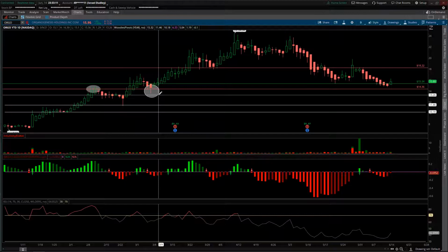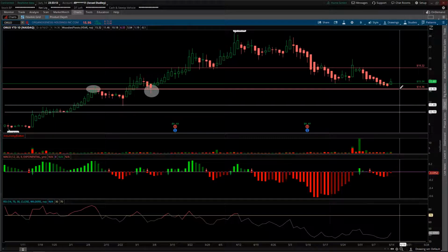confirm that theory. So right here, 1436, if I were to take an entry, hold on, we've got a good train going by. It's the golden hour here in Washington.